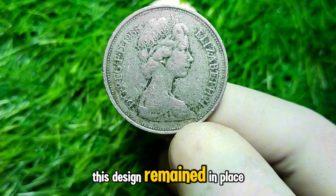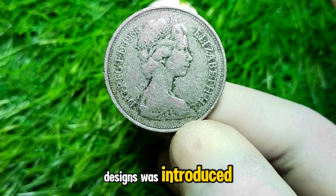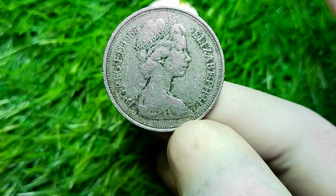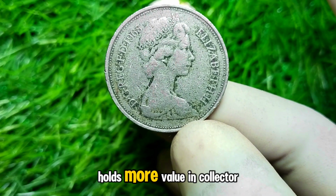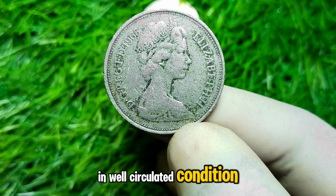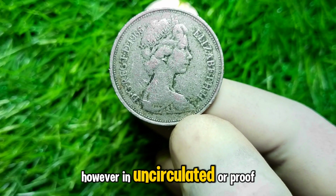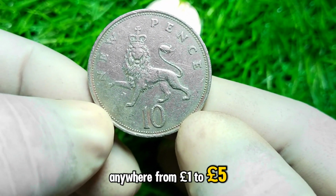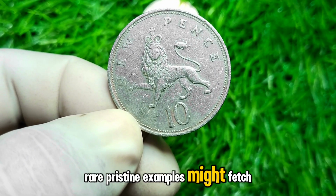This design remained in place on the coin until 2008, when a new series of designs was introduced. However, the lion passant remains an enduring symbol of British coinage. The 1968 10-pence coin, like many coins from that era, holds more value in collector circles than in general circulation. In well-circulated condition, it generally holds its face value of 10 pence. However, in uncirculated or proof condition, this coin can be worth anywhere from £1 to £5, depending on its condition and the market demand. Rare, pristine examples might fetch even more.